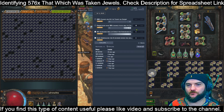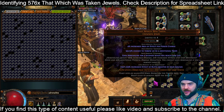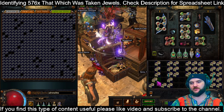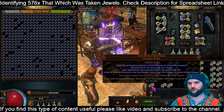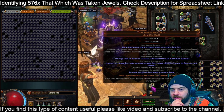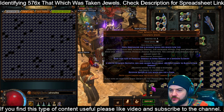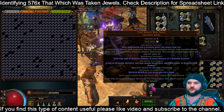Okay. Next one: area of effect per power charge, chance to throw up to 4 additional traps, adrenaline when you reach low life, and buffs granted by your golems. And the last adrenaline one here: we got adrenaline when you reach low life, gain 12% of physical damage as extra damage of a random element. If you've attacked recently, you and nearby allies have increased block chance. And recover 5% of life when you use a flask.